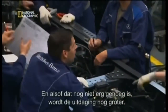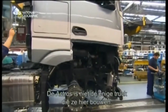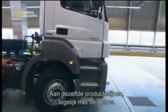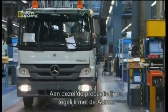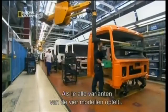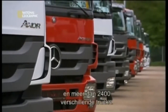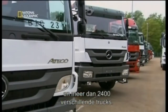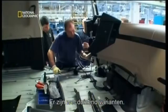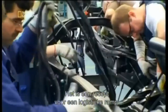If that isn't hard enough, the challenge gets even trickier. The Actros accounts for only 2/3 of the plant's production. This megafactory also has 2 other models in production, also assembled on the same lines, at the same time as the Actros. Add up all the configurations among just 4 models on this line, and you get about 500 cab designs and more than 2,400 custom variants. And between these models, there are also differences in the wiring, where we have up to 1,000 different types. It's a formula for a logistics nightmare.